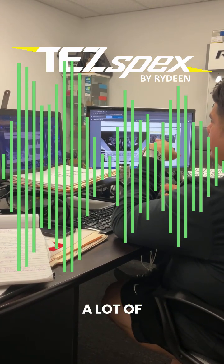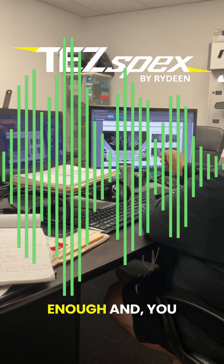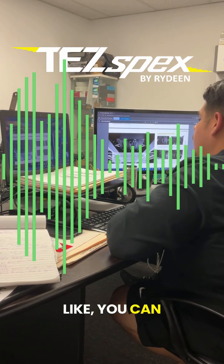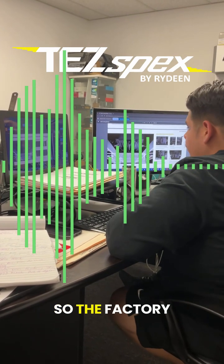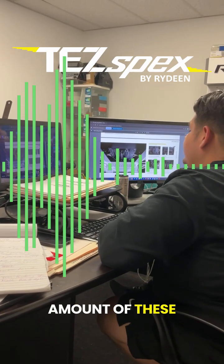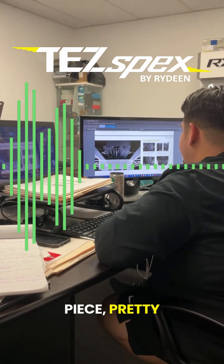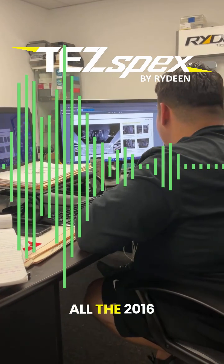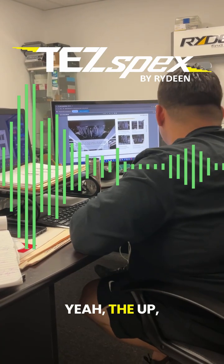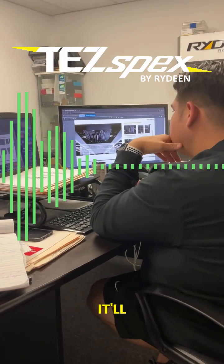So the computer, all that stuff's in the front there, and that's one thing that you don't want to compromise, right? If you hit something hard enough and it blows to shreds, you got rocks, whatever, stuff blowing up in there, you can truly damage the vehicle that way. So the factory ones, they're not that great, and for that reason, I was able to sell a nice amount of these to a couple of different shops. But this is just a universal piece, pretty much. It's going to work for I think all the 2016s and up, I believe. Yeah, the 16s and up, right? Yeah, so for 2016 and up. So for the Model Y and the 3, it'll work for those vehicles.